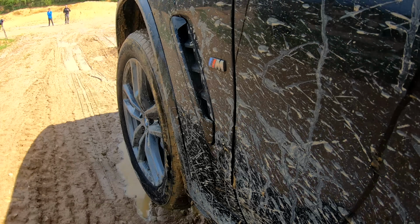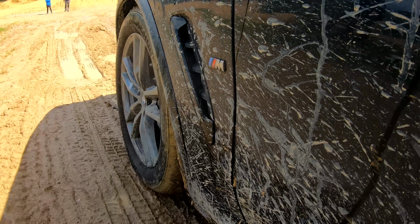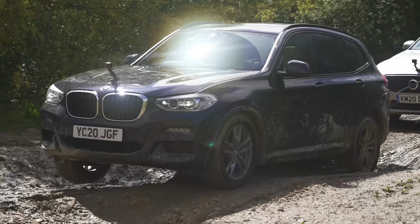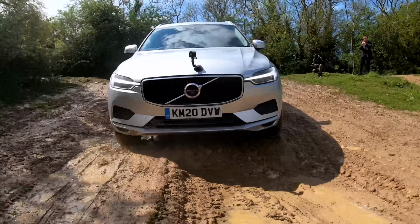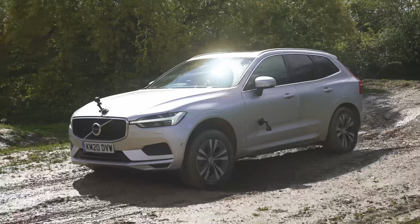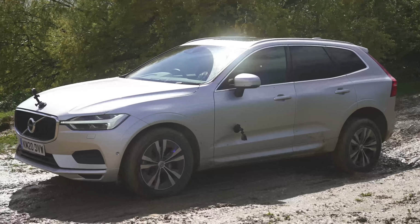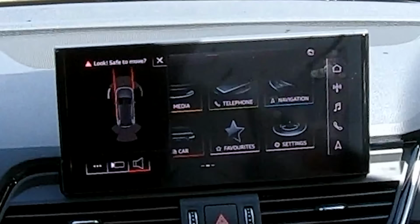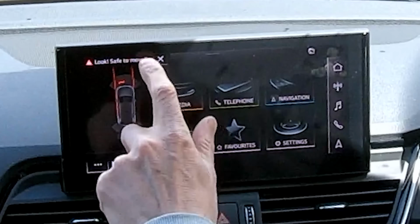It's slipping already. Obviously these cars were on their road tyres, which are very much road tyres and not off-road tyres. Oh, we're not doing too badly down here. BMW got down fine, Volvo got down fine. This is beeping because of the parking sensors. Shut up, parking sensors, let's turn you off because you're just going to do my head in.